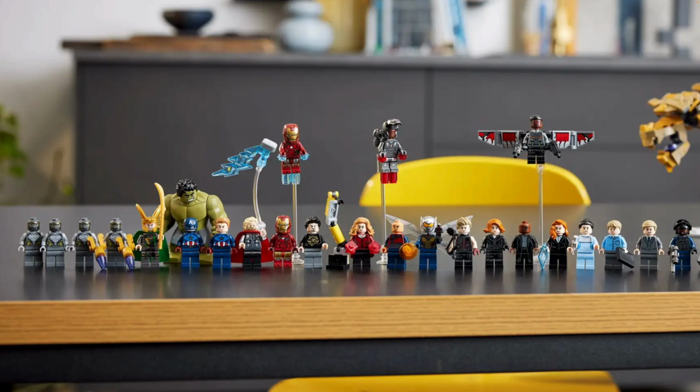I don't like brick-built wings in general. I prefer the single-piece molded wings, but obviously the brick building with the stickers just gives you more range of motion. But he does have new printing for the torso and head. And so this is where I think it's relevant to bring up this point. Falcon has 2 new prints.